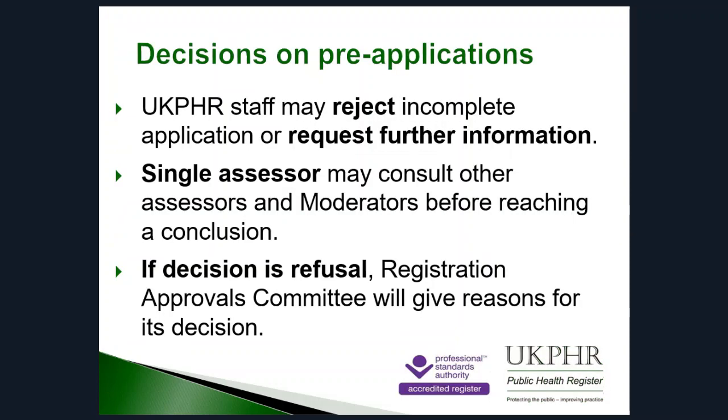So when we receive a pre-application, it's possible that staff in the office might reject an application because it's incomplete and send it back, or they might request further information before they regard it as complete. But when it is complete, it will be passed to a single assessor to consider, and that single assessor may consult with other assessors and with moderators before reaching a conclusion. And in making a conclusion, the assessor delivers a recommendation to our Registration Approvals Committee. And if the decision of the committee is to refuse the application, then reasons will be given for that refusal.